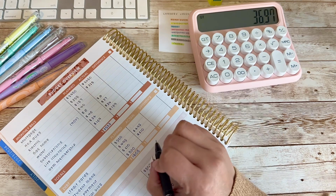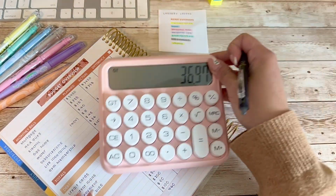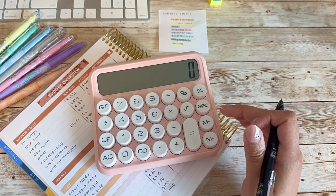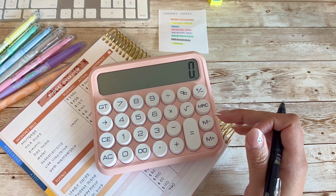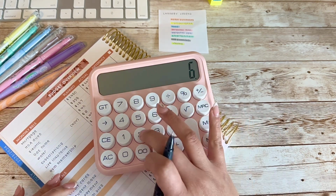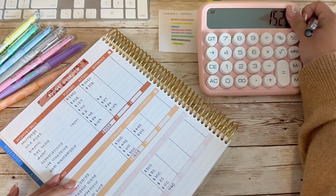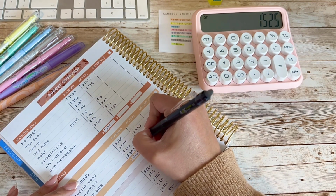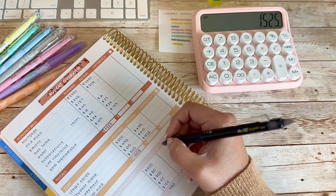I was planning on $500, but I actually ended up paying all of them off that I had so far, and I think I had about $1,500 worth of medical bills. So I had 1, 2, 3, 4, 5, 6. It's 15 plus 2,500. Yes. So I paid $1,525 in medical bills. So that's that.